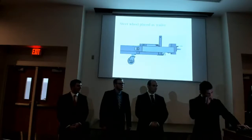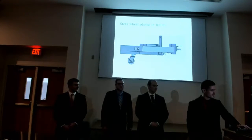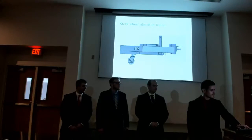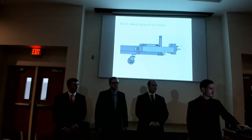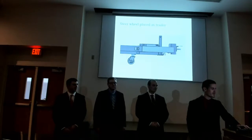Here is a picture of it in SolidWorks of ideally what it would look like whenever we had it manufactured. And as you can see, we made it to where the plate is parallel with the trailer itself. And something that this picture does not show is that the location of that crazy wheel is directly underneath the motor of the trailer.